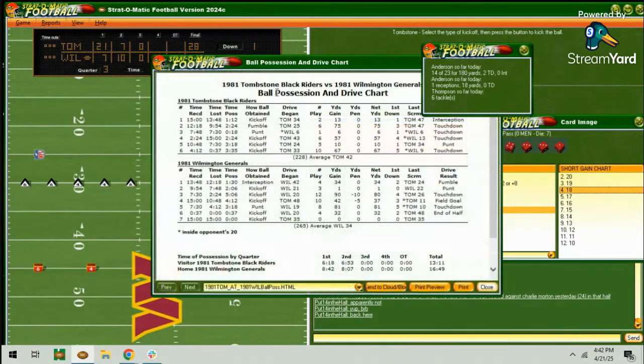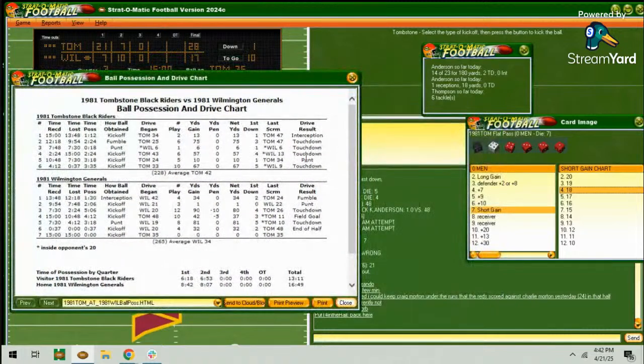Take a quick look at the ball possession, and you'll see Tombstone, interception, touchdown, touchdown, touchdown, punt, touchdown. Wilmington, after taking over with an interception, had a fumble, then they punted, and then touchdown, field goal, touchdown, end of half.